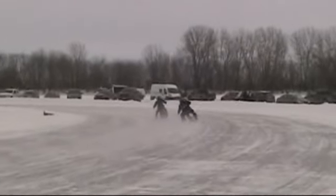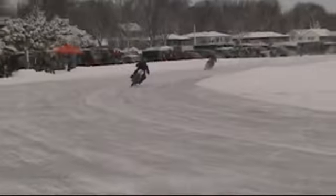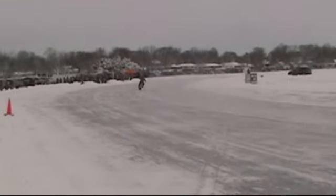Shane Westfall passing Thelma Tomalowitz on that tank ship Harley. The two gals are battling, Jennifer Bass and Thelma with them tank ship Harleys. But picking up the win, it is Westfall. And earlier, I had a chance to talk to him.